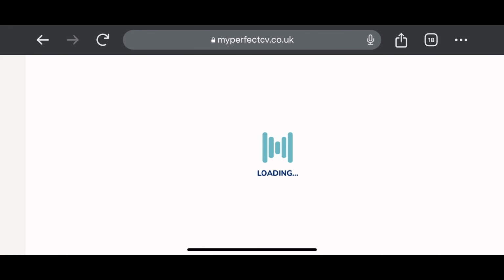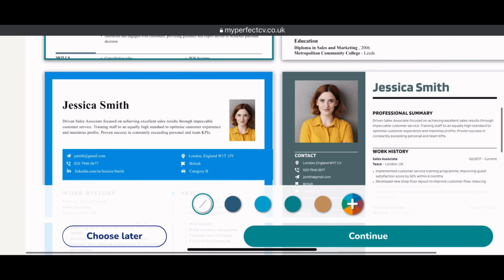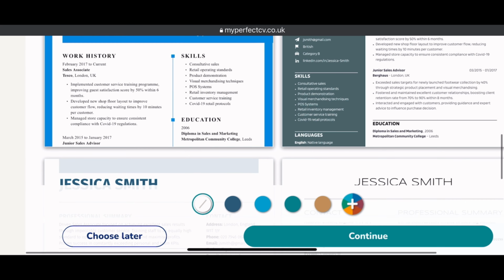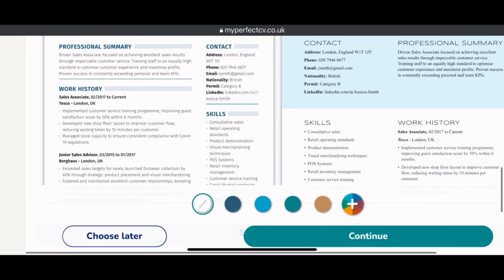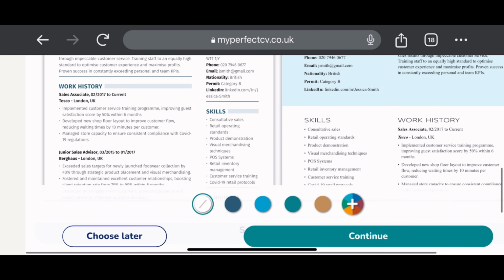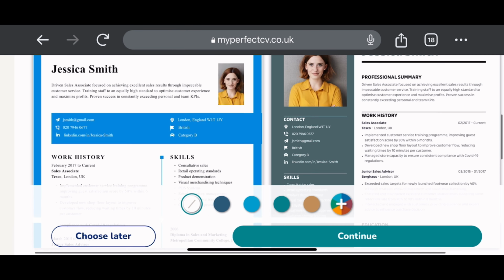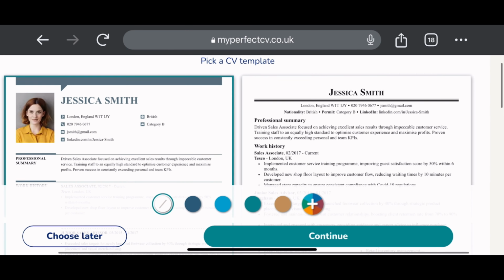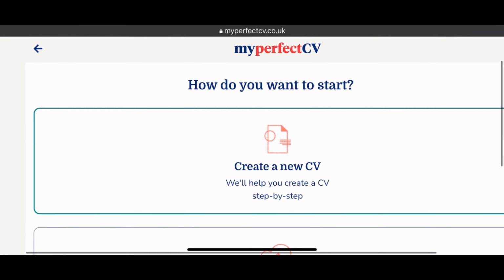When you're choosing a template, you have to make sure that your template is as clear as possible. Don't make it too colorful. Don't make it too complicated, because especially if you're applying for professional jobs or health related jobs, I would advise you use a plain and easy to read template, because some people might have problems with reading colorful things, and you've already destroyed your own chance of getting your job. So it is very important that you choose something very easy, plain and simple. Just keep it simple. Okay, now they're asking you, how do you want to start?